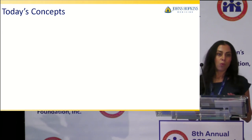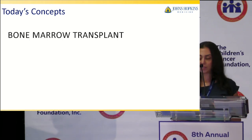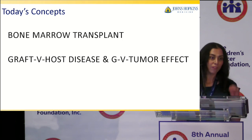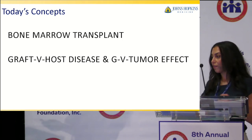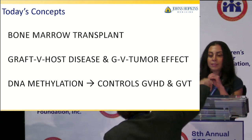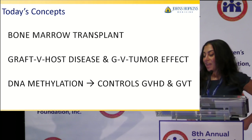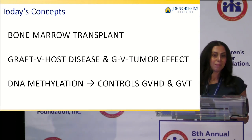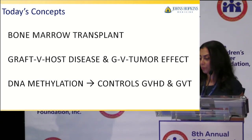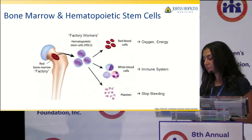And we're going to go over three concepts today. We're going to talk about bone marrow transplant and what it is. We're going to talk about graft-versus-host disease and graft-versus-tumor activity. And then we're going to talk about DNA methylation and how it controls graft-versus-host disease and graft-versus-tumor activity.